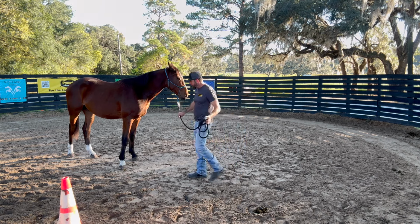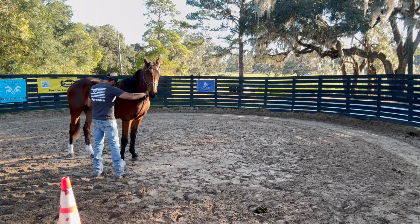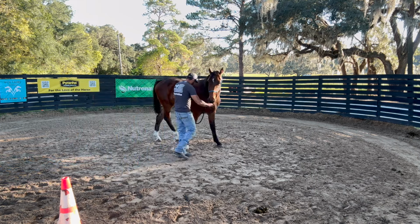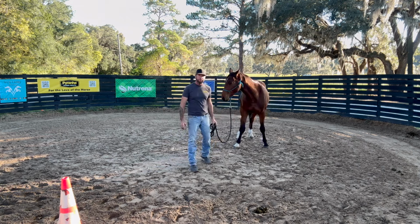I'm going to go, hey, Funky Blues, what's 3 plus 3? And he goes, oh, I don't know. Well, let me move the front end over first. Hey, 3 plus 3, let's move the hind end. Now we have 6. So we just got 3 plus 3 equals 6.